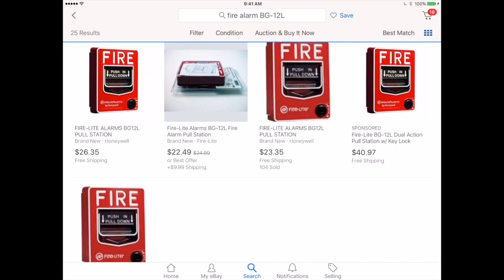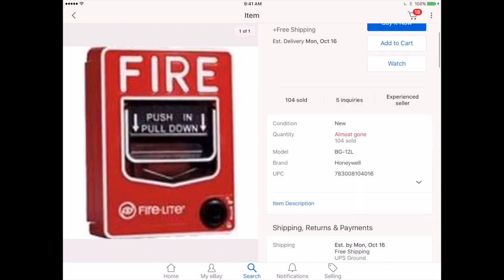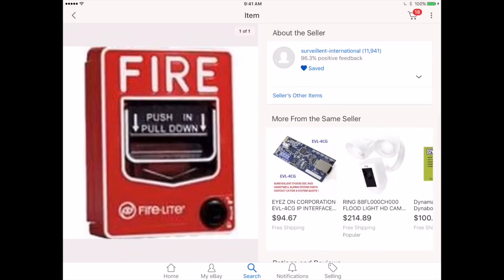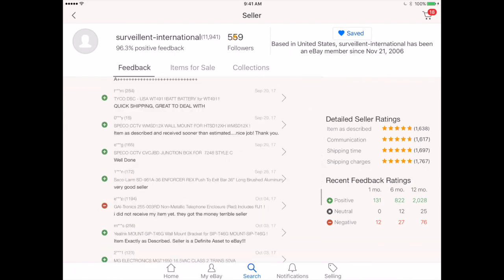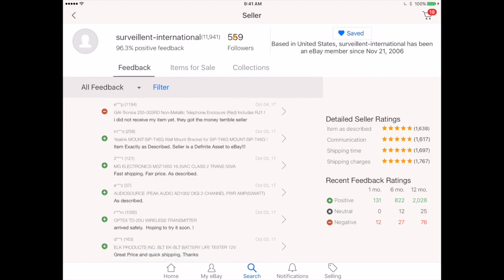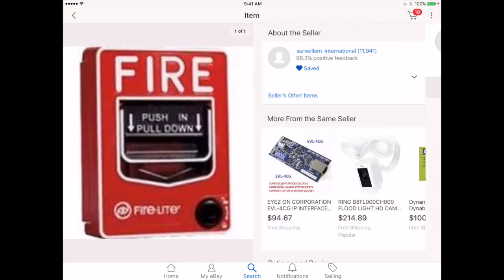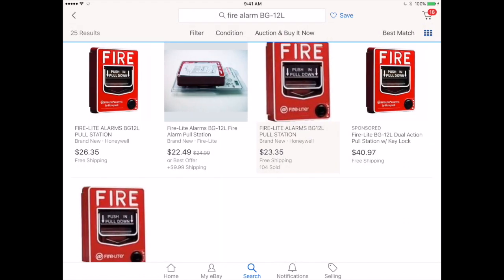I also would never buy from a seller that does not have real pictures. As you can see, that's a stock image, and surveillance. I believe I have bought from this person before. He does have a lot of followers, but as you can see, negative feedback. If you cannot scroll down the page without seeing negative feedback, then you should definitely not buy from that seller. But it's obvious that they do care about their customers. Just know that you're always taking chances on eBay.